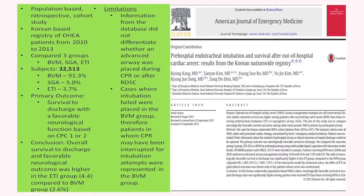And you can see in patients with initial VFib cardiac arrest, only collapse to early defibrillation was shown to be significant. Here's another study in which 32,000 patients were evaluated in Korea, and it was between bag valve mask, supraglottic airway, and endotracheal tube. And again, they were looking at the survival to discharge based on neurologic outcome of CPC1, CPC2.